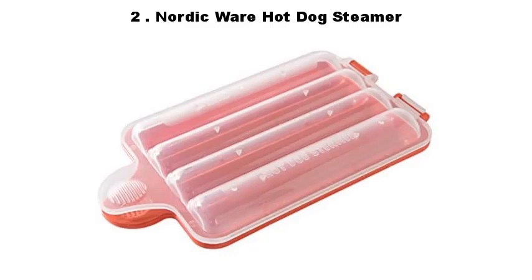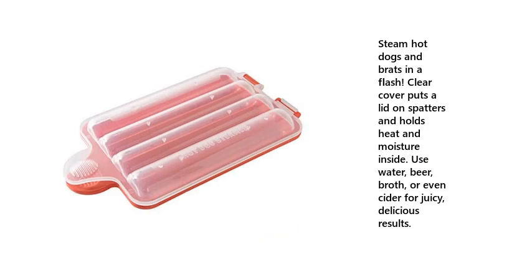2. Nordic Ware Hot Dog Steamer. Steam hot dogs and brats in a flash. Clear cover puts a lid on spatters and holds heat and moisture inside. Use water, beer, broth, or even cider for juicy, delicious results.